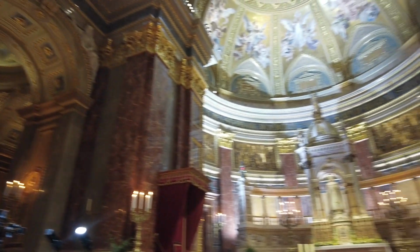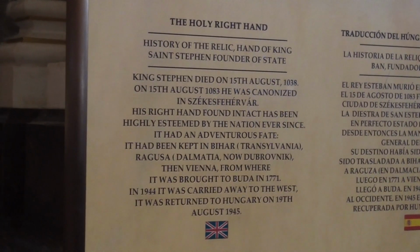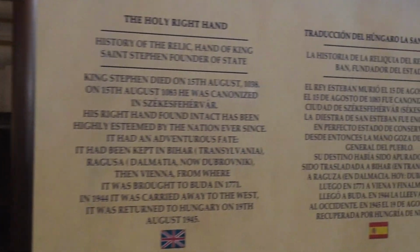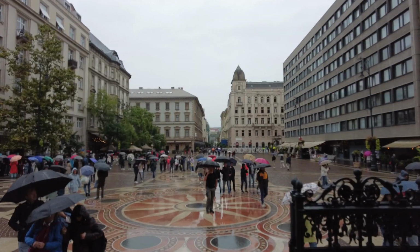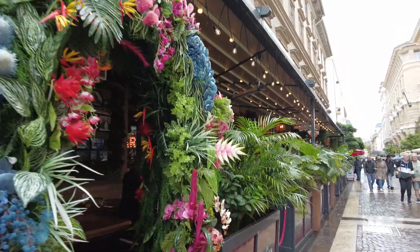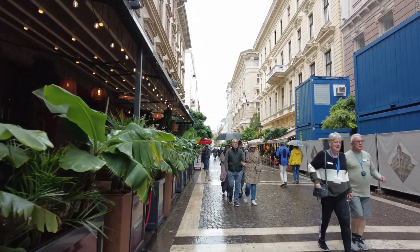The basilica was built in neoclassical style and the church has a Greek cross-ground plan. The facade is characterized by its two large bell towers. In the southern tower, there is the largest bell of Hungary.